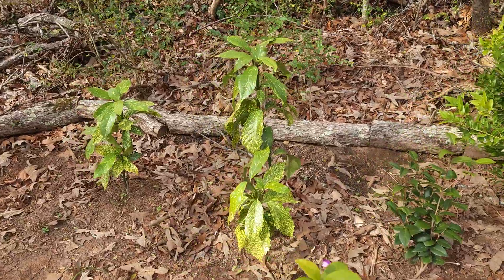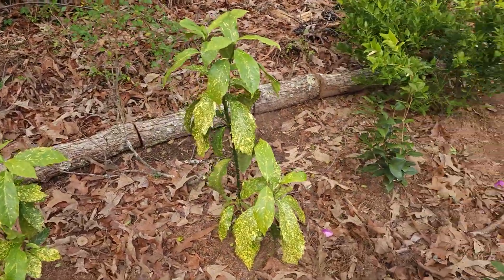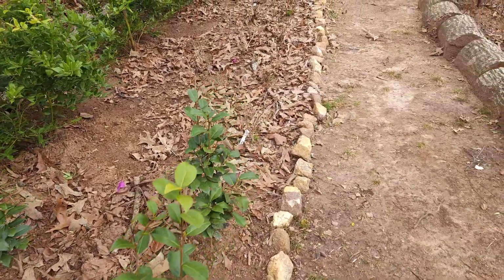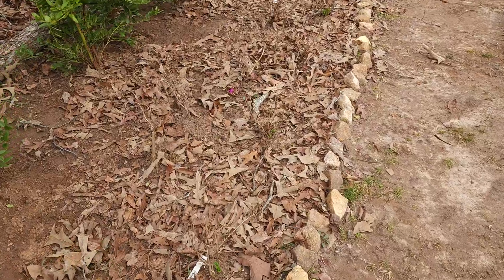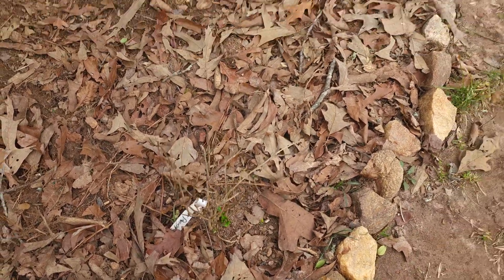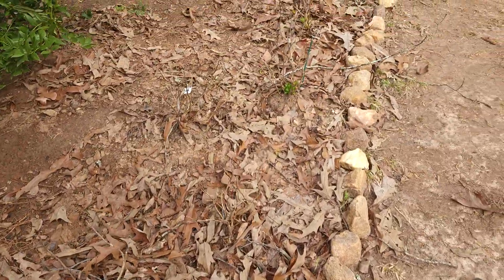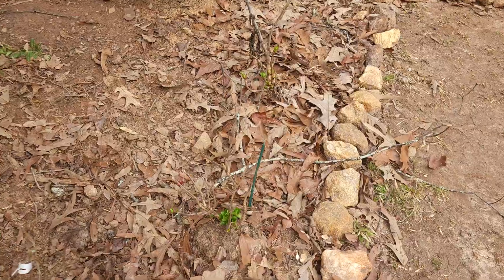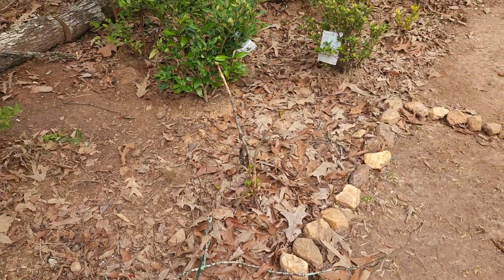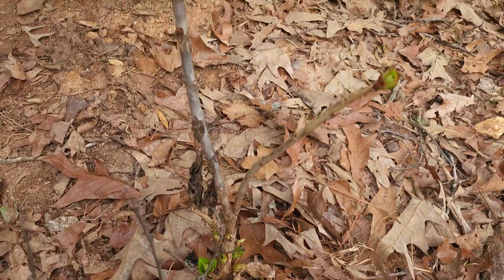My Aucuba is doing great. They're really slow growing. This will not be any hedge anytime soon, but it's not made for a hedge anyway. I've got my camellias here. All my hydrangeas. I don't know if you can see them, but these are little sticks right now. That's my Penny Mac hydrangea. I've got my Summer Crush hydrangea. I've got my original hydrangea. They are all budded up. Look at that, guys. They are all budded up.